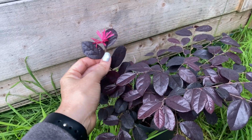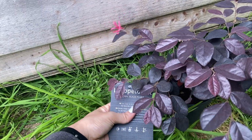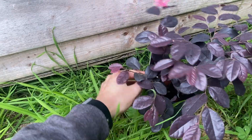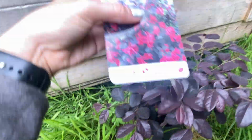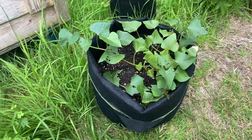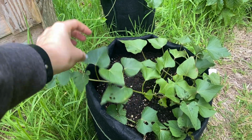Down here, this beautiful purple plant is also a recent purchase and has really interesting flowers that kind of look like confetti. What is this? Loropetalum black pearl. Over here we have a grow bag of sweet potato vine, which is really pretty, honestly.